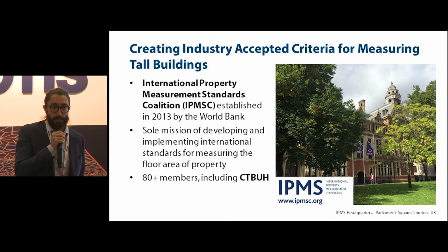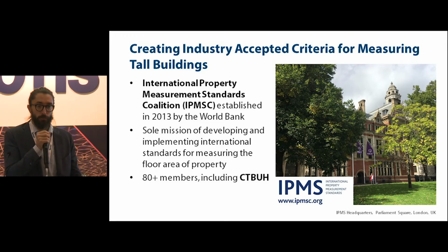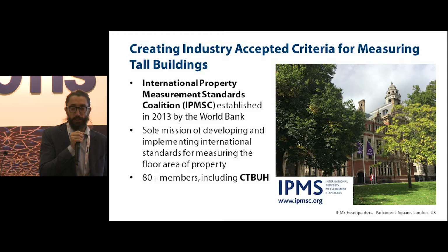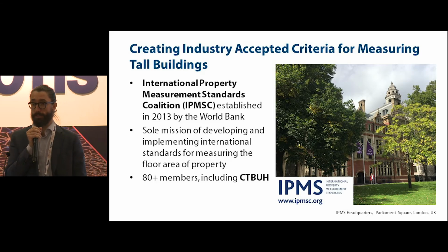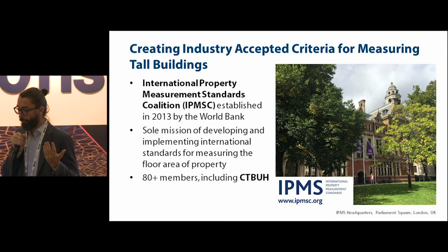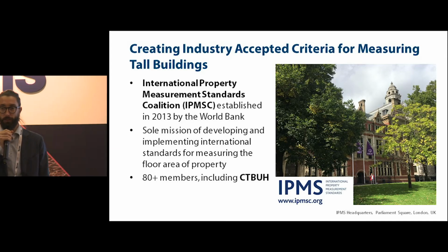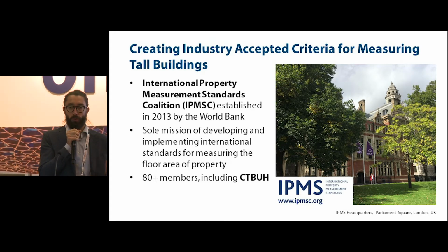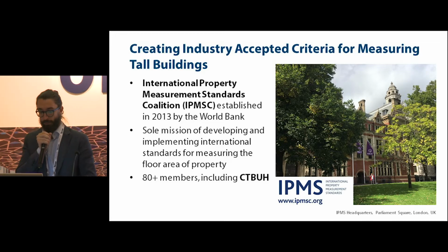CTBUH last year became a member of this because, of course, we're interested in measuring the height of buildings. Actually, the CTBUH is the one address where you have to go if you want to measure how tall your building is, to have the criteria on how to measure the building. And we also want to have a say on how the area of buildings, the surface of the buildings, is measured. So we became part of this association that includes profit and non-profit organizations from literally all around the world to contribute and to give the tall building perspective and advice on how to measure buildings.